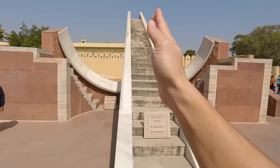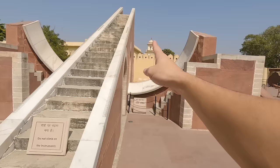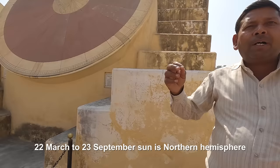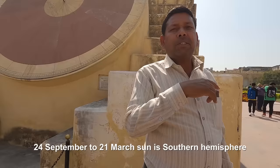And then once it hits the afternoon, the shade will start appearing on this side and telling the time along these two little areas, which is super fascinating. This part is the northern hemisphere, the other part the southern hemisphere. 22nd of March to 23rd of September, the sun is in the northern hemisphere. And 24th of September to 21st of March, the sun is in the southern hemisphere. But right now, the sun is in the southern hemisphere.